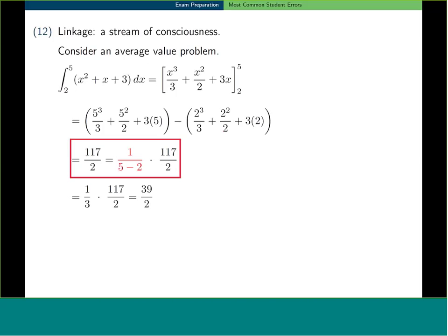And finally, we've seen a lot of what we call linkage recently, and I think of this as a stream of consciousness. And I'll bet you all have students who do something like this. They solve problems in just sort of one continuous line, and they connect all of their statements with equal signs. And in grading the exam, students cannot connect expressions with equal signs that aren't equal. And here's a simple example. This is an average value problem. So let's suppose that a student reads a problem and they recognize, okay, I've got to find the average value of this function over the interval 2 to 5.